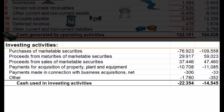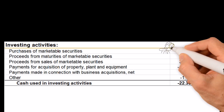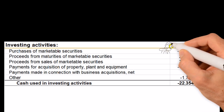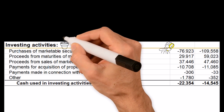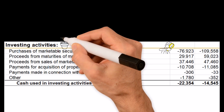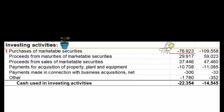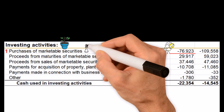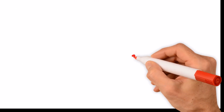Part 2. Investing Activities. Now, let's explore the Investing Activities section, which covers cash flows related to Apple's investment in marketable securities, property, plant and equipment, as well as business acquisitions. Purchases of marketable securities, a financial game of chess.